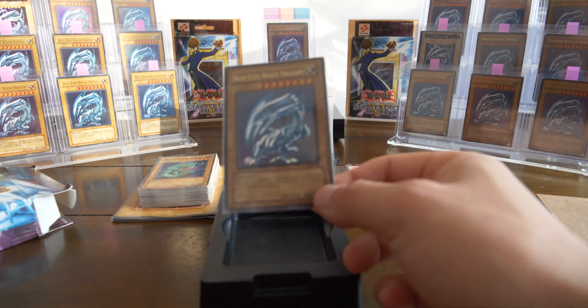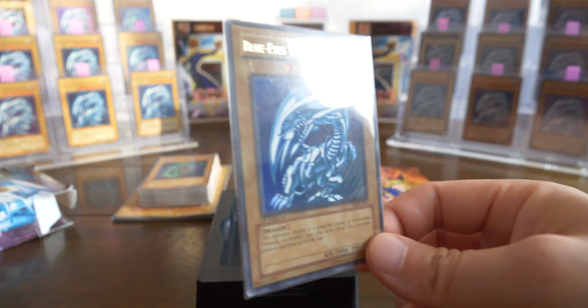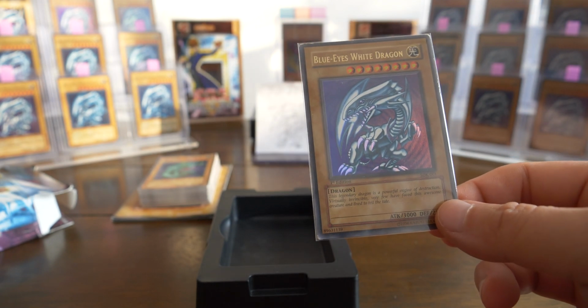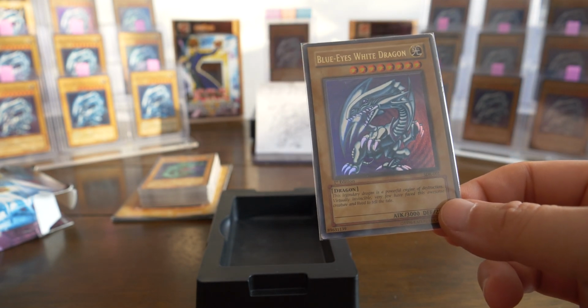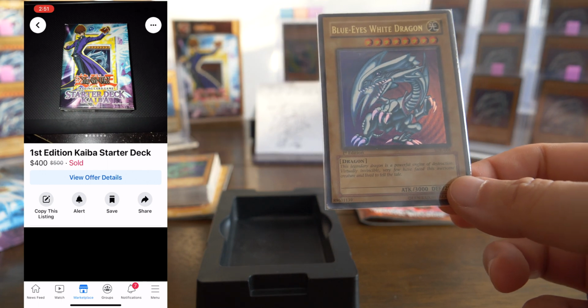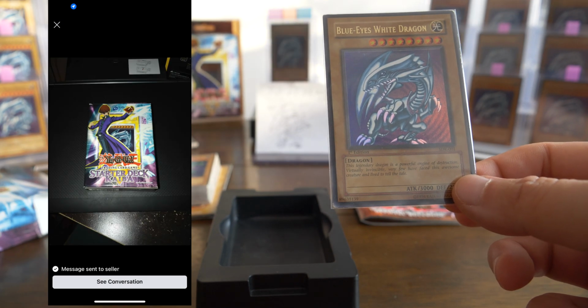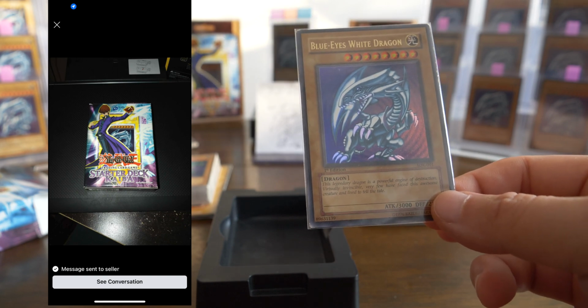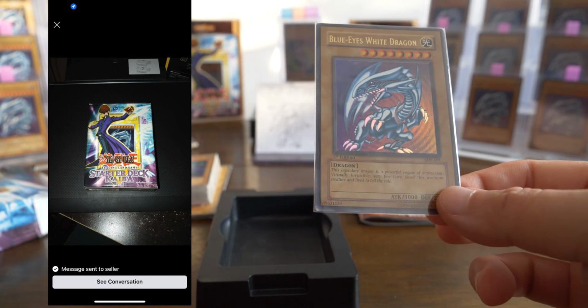I think I was browsing Facebook Marketplace, and I'm starting to get good finds there. And I find this listing, and it's a local listing, which was really catching my eye, of a first edition Kaiba starter deck. I'll post up some of the videos or photos of whatever I have now. And going through it, the front page is showing Kaiba starter deck. It's not much. It could be unlimited for $500.